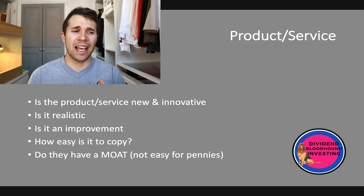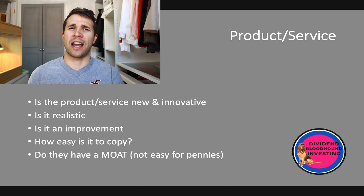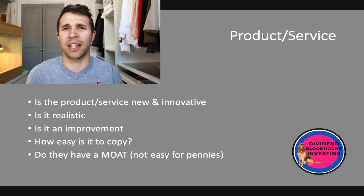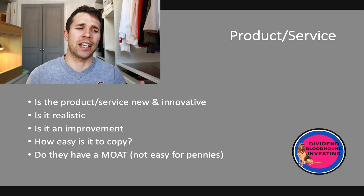How easy is this product or service to copy by other companies, be they other startups or be they larger companies? That is something that is important to remember, because if there's a more well-established company already set up than this penny company that you're looking into, then they could easily take over, and they've probably got more capital to leverage against that.